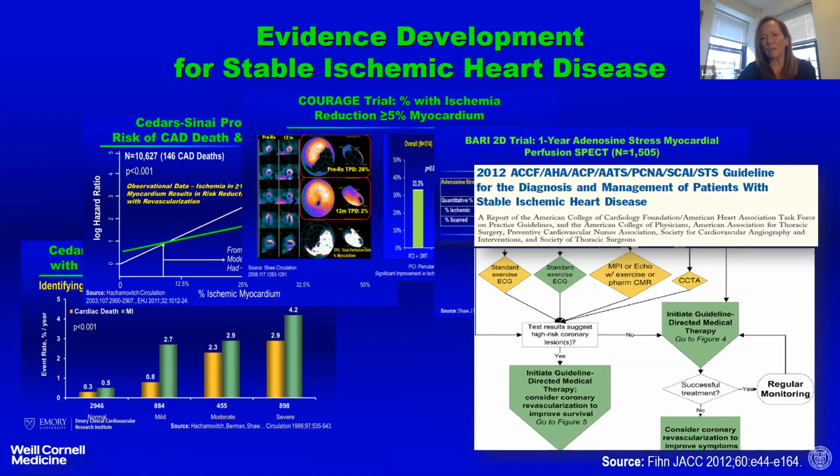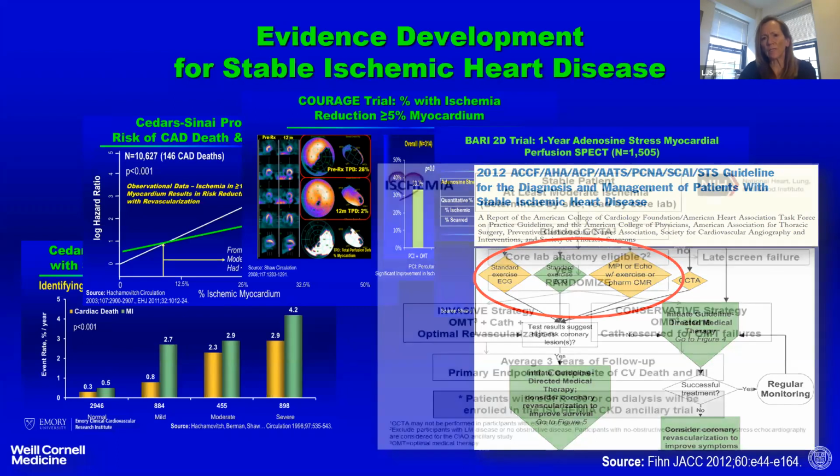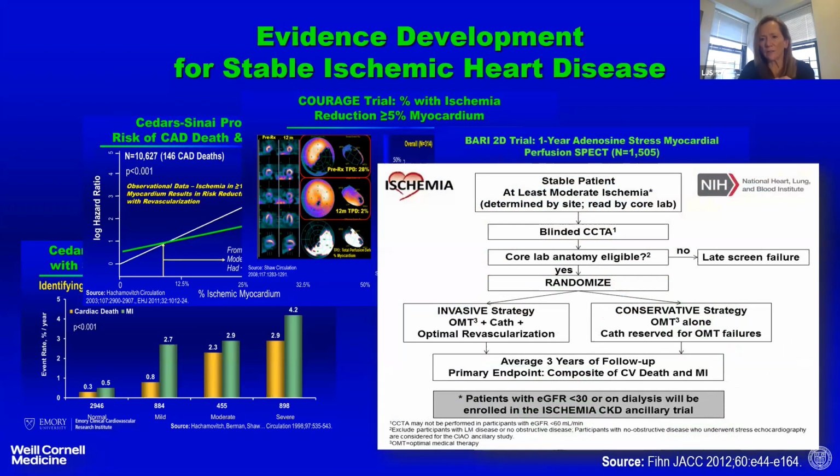It culminated in 2012 with the Stable Ischemic Heart Disease Guidelines for chest pain, which focused on the role of stress imaging or ischemia-guided management. Certainly those guidelines are being updated and should be published in 2021. But from the perspective of today, I thought it would be great to see how these pieces of the puzzle, if you will, these pieces of evidence led us to where we are in terms of the ischemia trial and what we continue to learn from clinical trials and our failures and foibles despite 20 years of evidence.